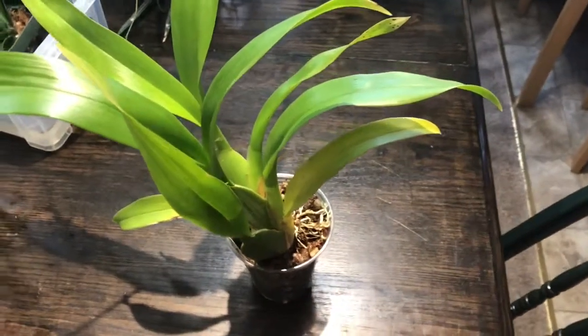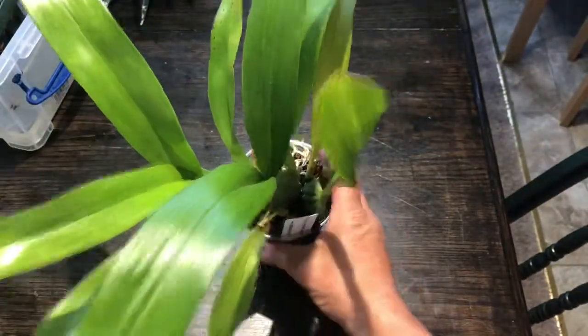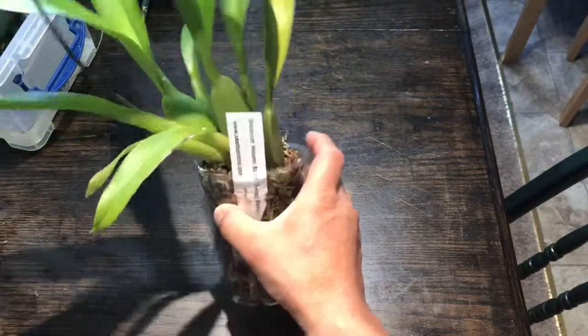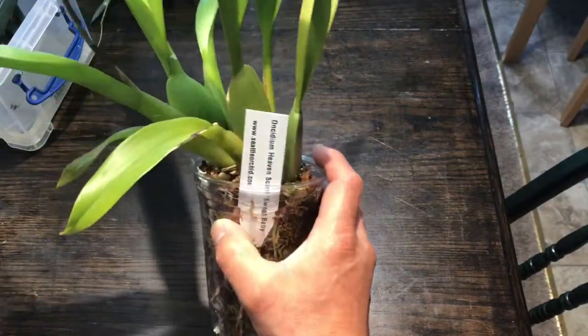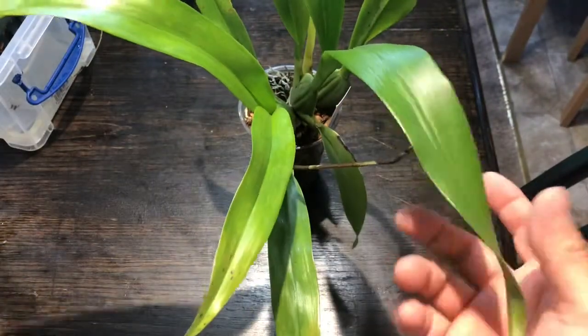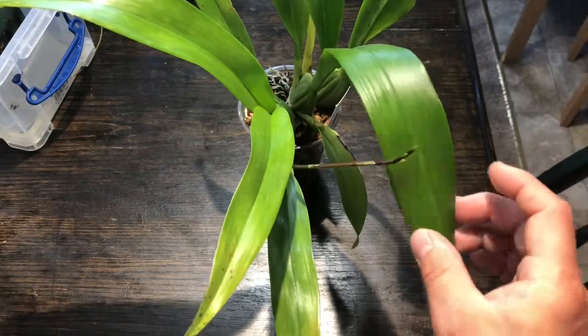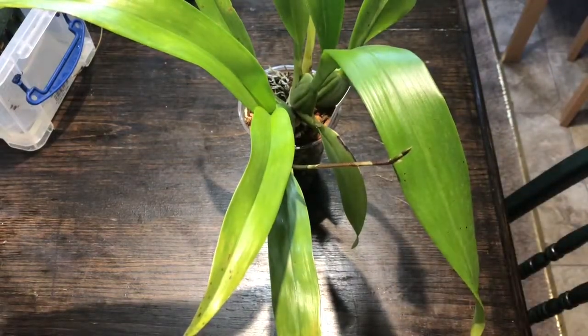Sitting on the dining table, but anyways, this is a Heaven Sent Sweet Baby. Yeah, it is. And I think I showed a flower spike last week, and it came this far. So still waiting on this one.